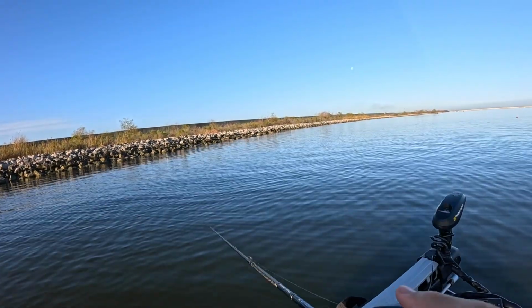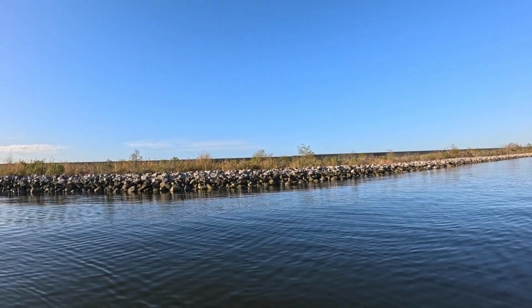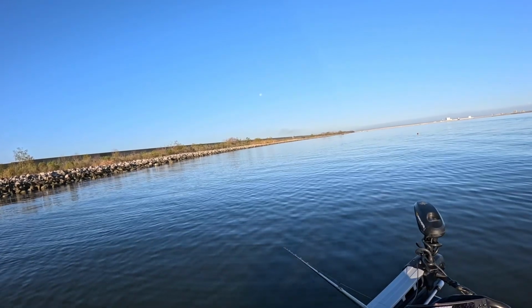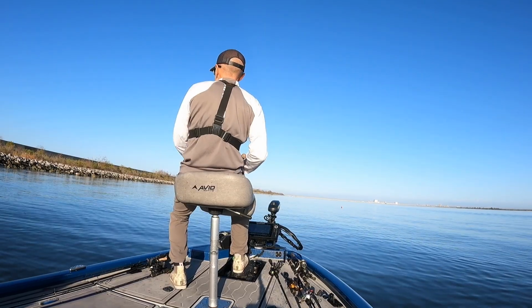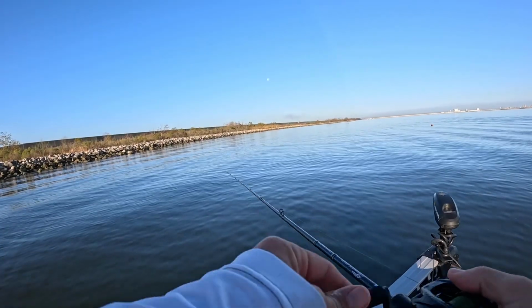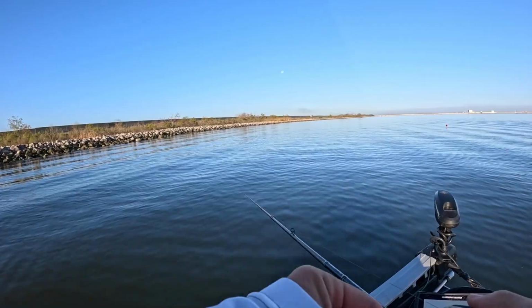I've caught them up to 6 pounds doing this. What's your biggest out here doing this? 5.5. Yeah, Justin said 5.5. Yeah, I mean, you catch some really, really nice trout doing this. And really, December is my absolute favorite month to do this here. The fish start getting picked over as you get later and later in the winter. And obviously, the colder the water, the longer you want to pause the bait.